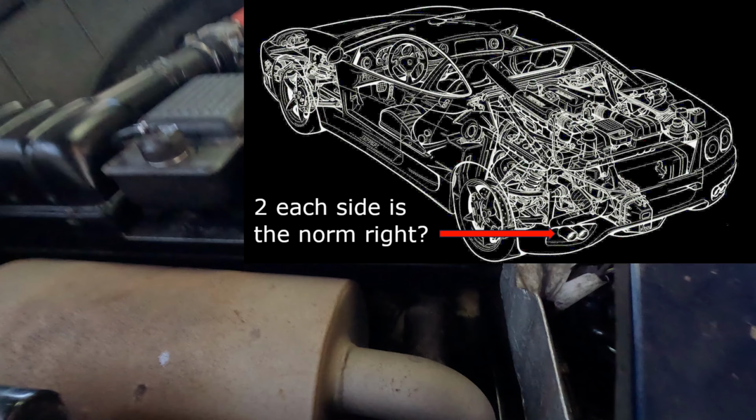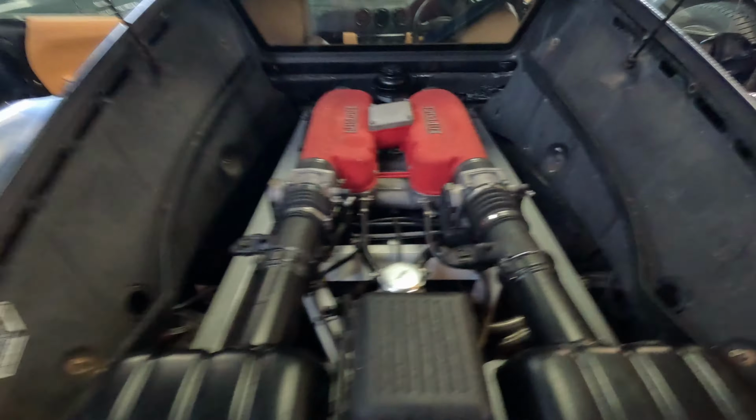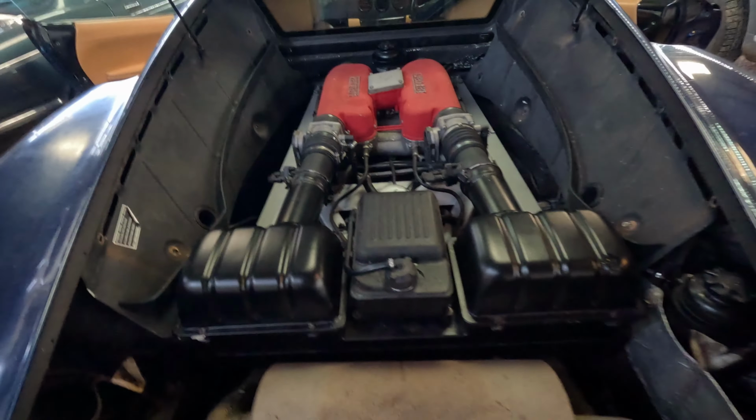A scuff on the back of the bumper there. A single exhaust pipe coming out, which is interesting. I'm not sure what exhaust this is. It's got some wrap on it, but yeah, engine wise, looks like an engine.